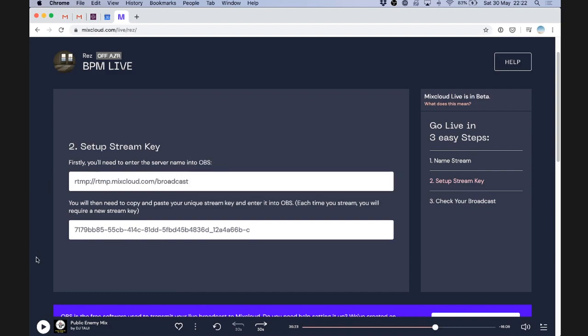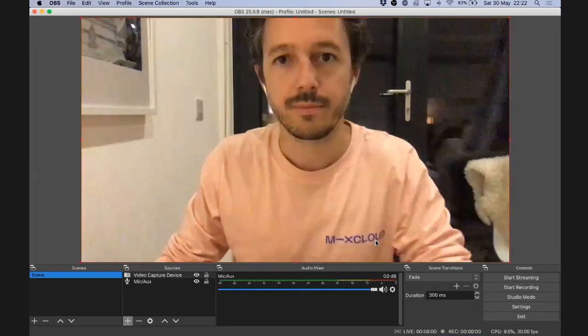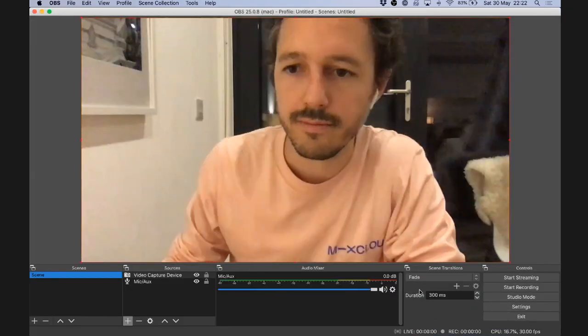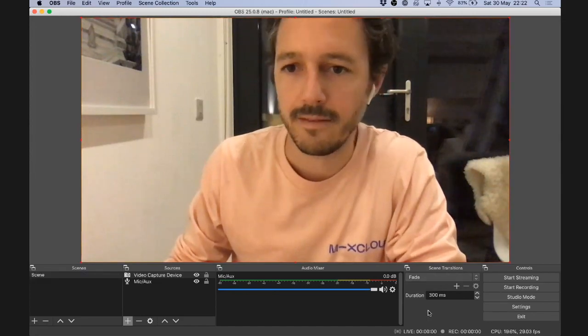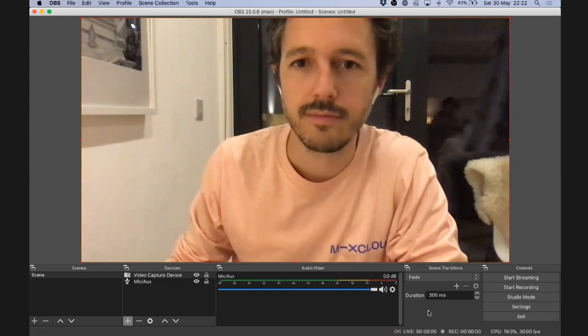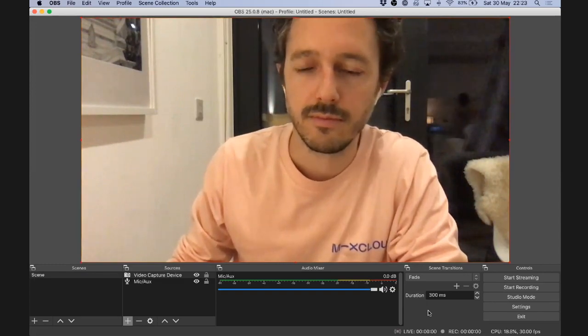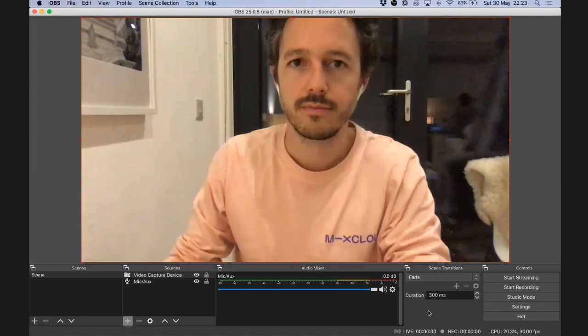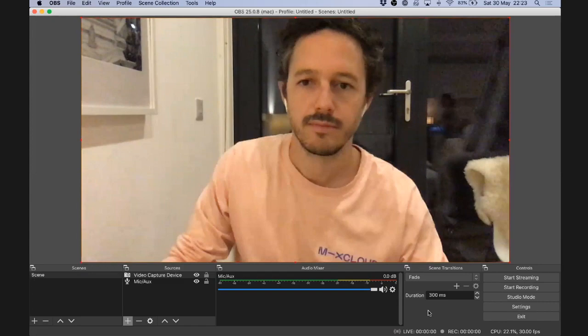So OBS, guys, is a way for you to make your live stream. If you don't have OBS yet and you just see everybody live streaming, you don't know what's going on, OBS is a way for you to organize your shots if you have multiple cameras, or if you want to share your screen. Think of it like what Zoom does with organizing what you see on the screen. This is what OBS does for live broadcasters. So just in case you don't know.